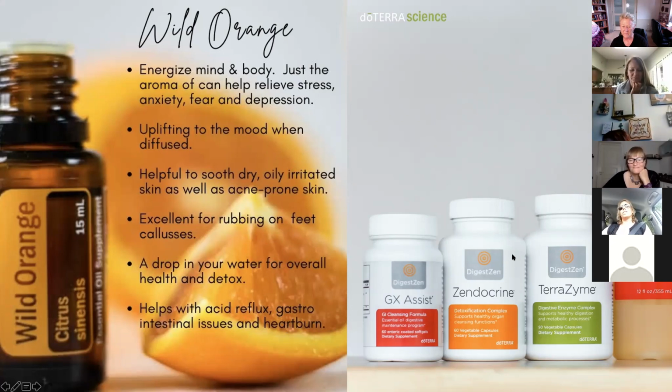But some of these other products I love. The GX Assist is a really good kind of antibiotic to use if you choose to take that internally. And then there's a Zendocrine. There's 2 different types of Zendocrine, and one is a complex that is an herbal pill, and I would recommend it to start with. Anyway, I'm having a hard time thinking because everybody's chattering in the other room, but then Terrazyme is great to help us to be able to process our food, to have that enzyme. And then the On Guard cleaner is only like $10 a bottle, and it works great.